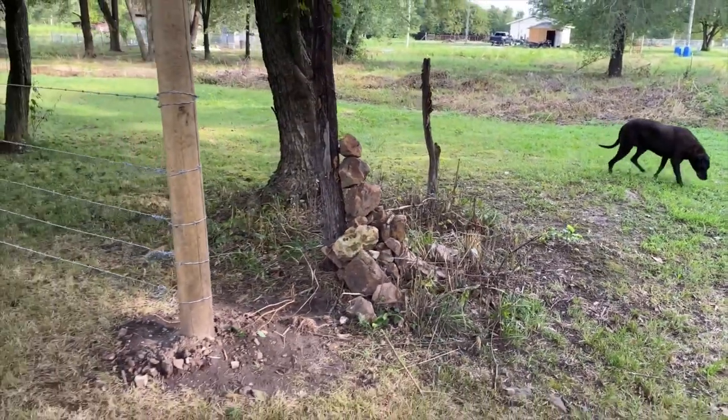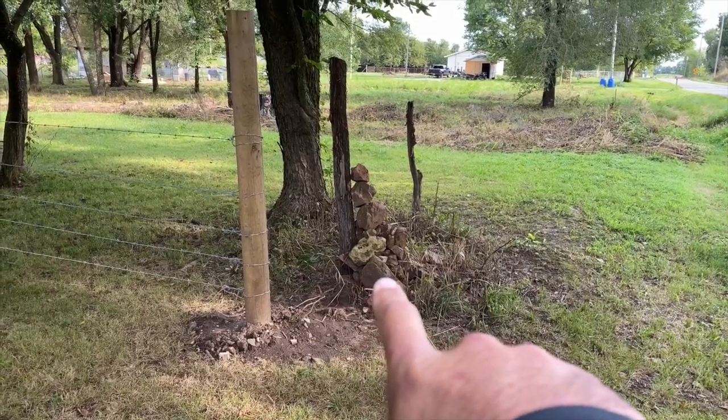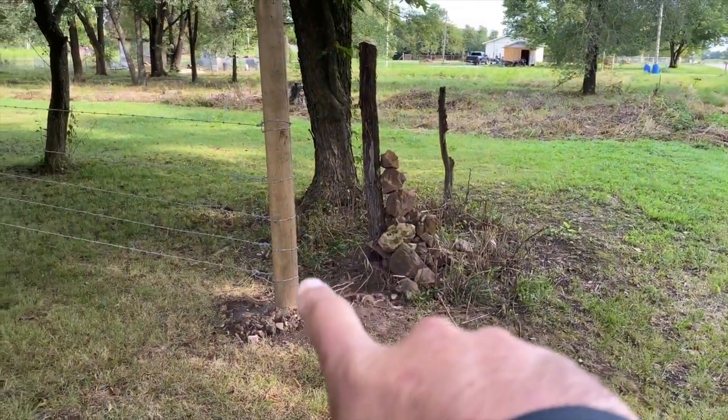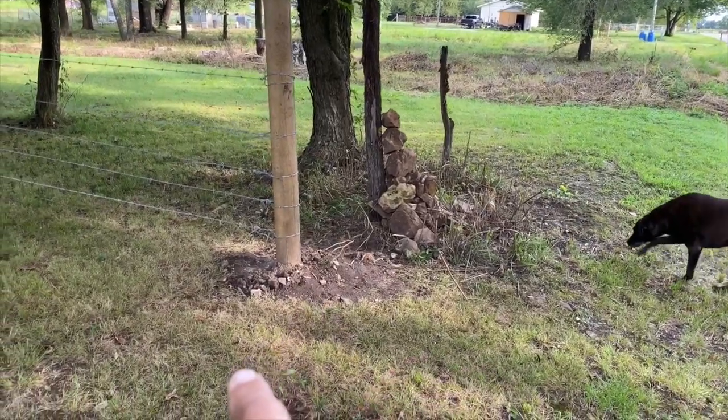Here's another angle of that. So this was the old post 40 years ago. And they knew, hey, they knew 40 years ago that it was about 4 feet more this way. And now I'm being told it's like another 4 feet this way.